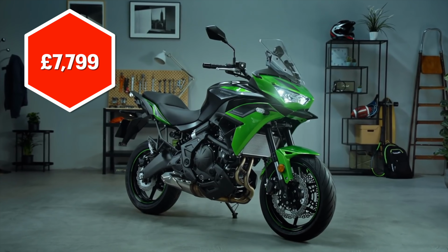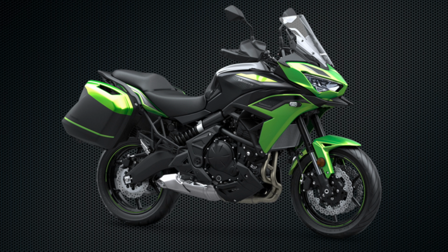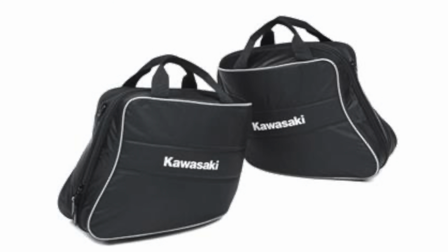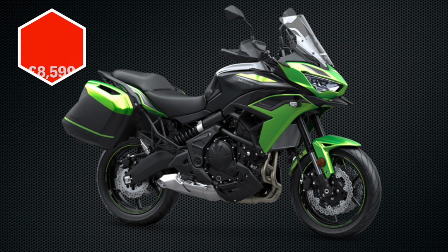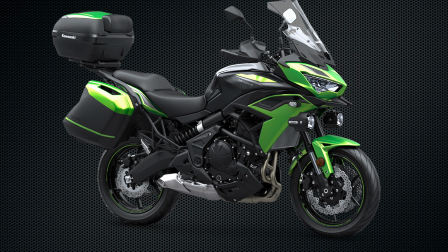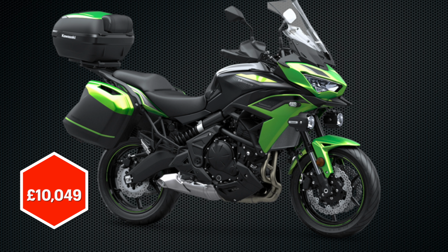£7,799 will get you onto the base model, which looks to be great value. The Tourer, which includes a pair of 28-litre clean mount panniers with inner bags, hand guards and a tank pad, brings the price to £8,599, and the fully loaded Grand Tourer, which gets LED fog lights, a 47-litre top box, taller windscreen, USB port and a GPS mount, comes in at £10,049.